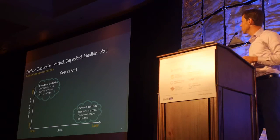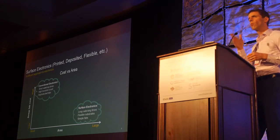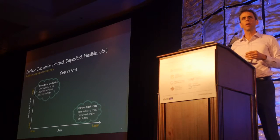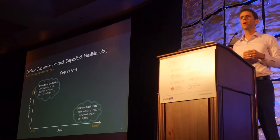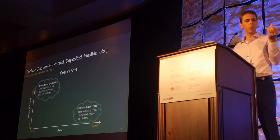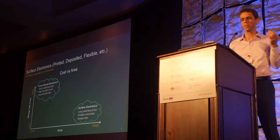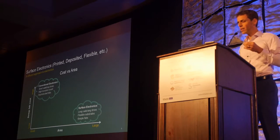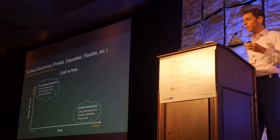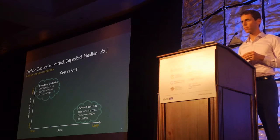Now, where do we lie with surface electronics? So conventional electronics, if you look at the two axes, on the vertical axis, I've placed the setup fab costs. So they were increasingly high, but due to the scalability and the amount of people and the exponential growth, you had more and more people demanding it so you could tolerate this increasingly high cost. On the other side, you have the surface electronics, which deals very well with large areas, much lower setup costs.